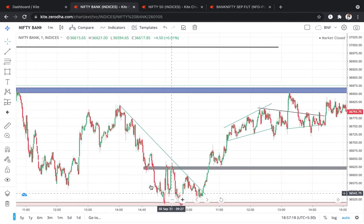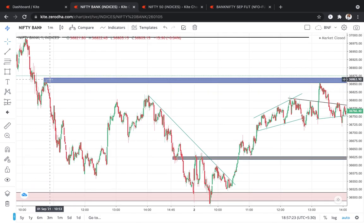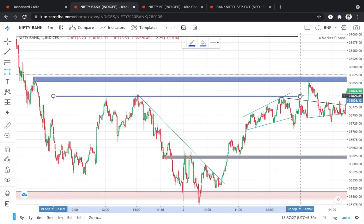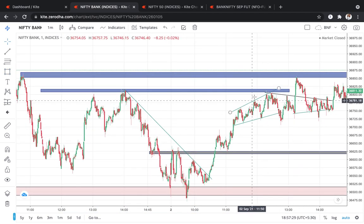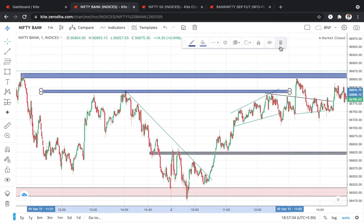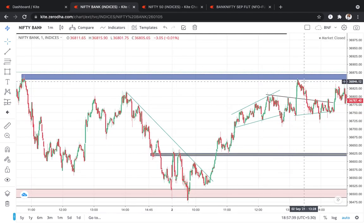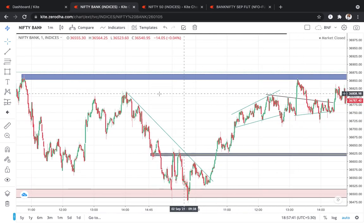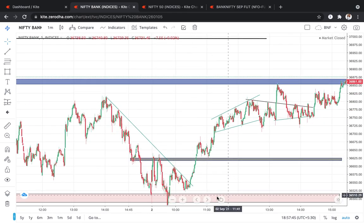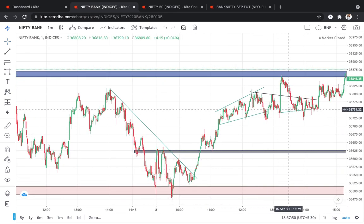If you see this, I marked this before the session. I thought the market would act on this area as resistance and then fall down, maybe take support here. I thought that would happen. It didn't happen. What happened is this area, it clearly bounced back and took resistance here. Also, this resistance zone was tested just twice, so I thought there is a good probability that we can take this trade.